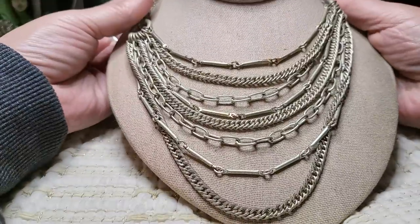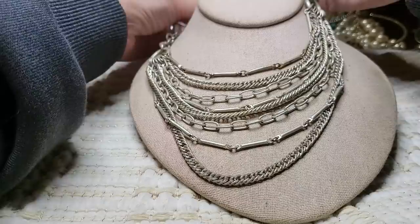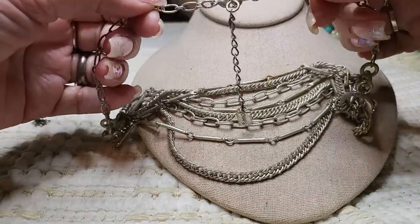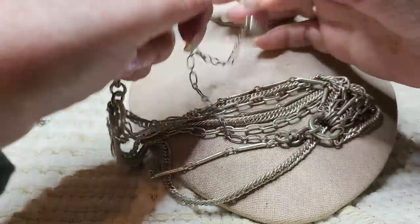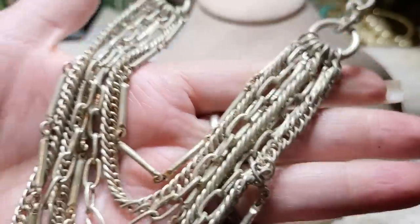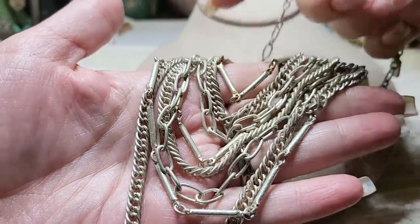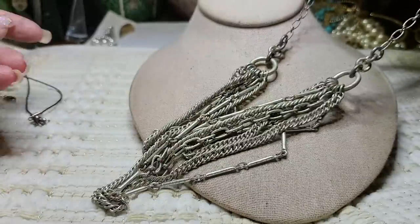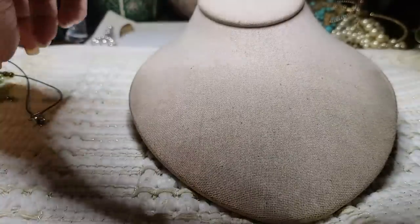Oh, I like that one too. And it's got a long extender. Look how long that extender is. Okay, let's see what this says. Chaps, of course. Chaps make such nice things. I'll have to get that cleaned up though. Looks like a little rust. Yeah, that's cool. All right.